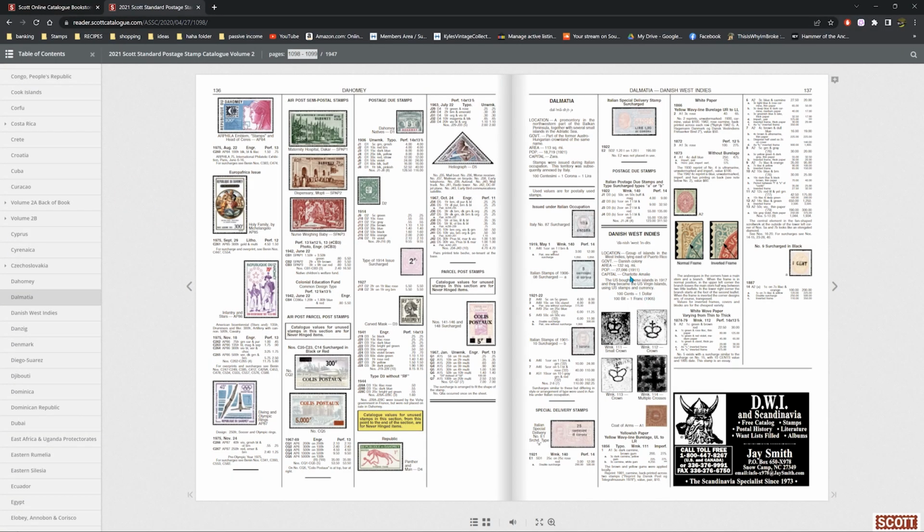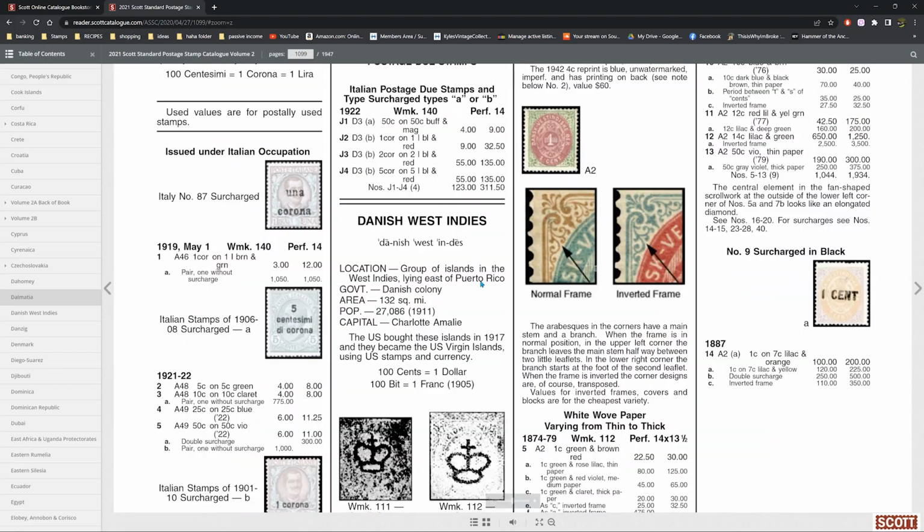Alrighty, so here we are, Danish West Indies. Let's zoom in on this guy real quick and read some of this good stuff. A group of islands in the West Indies lying east of Puerto Rico. Okay, it was a Danish colony. The U.S. bought these islands in 1917 and they became the U.S. Virgin Islands using U.S. stamps and currency. I had no idea about that. The Danish West Indies became the U.S. Virgin Islands. Well, son of a gun, I learned something today, guys. Holy crap, I never knew that. I'm going to try to remember that too.